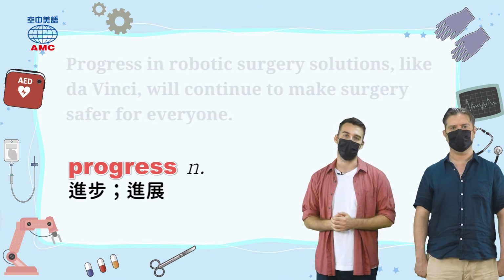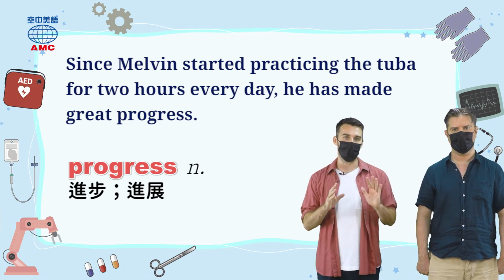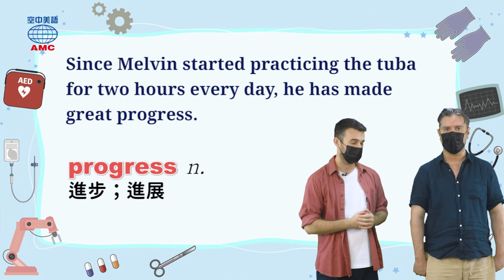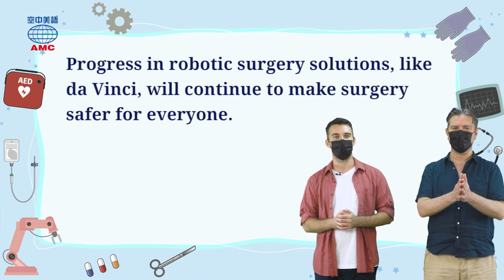Here's an example sentence with progress. Since Melvin started practicing the tuba for 2 hours every day, he has made great progress. Oh, he's gotten a lot better by practicing the tuba. Good for him. All right, well, that's about all the time we have for today.